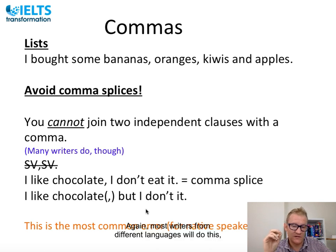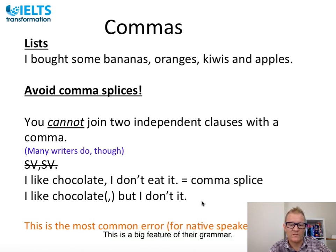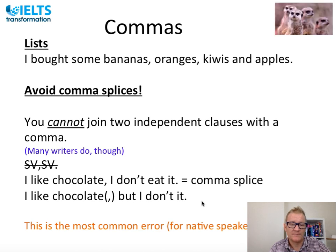Again, most writers from different languages will do this, even English, but especially Spanish and Portuguese writers. This is a big feature of their grammar.